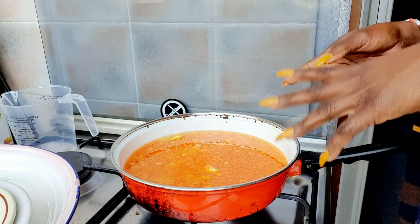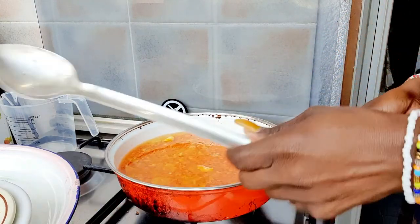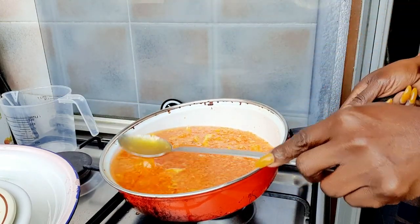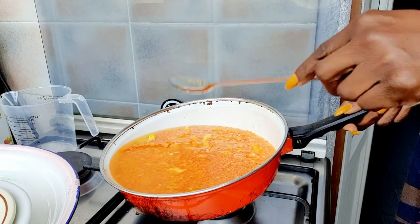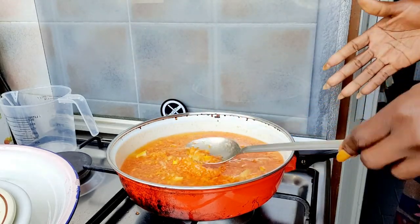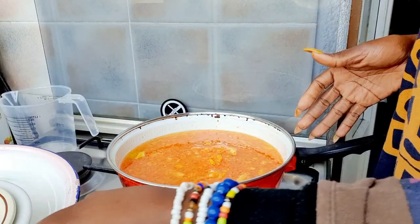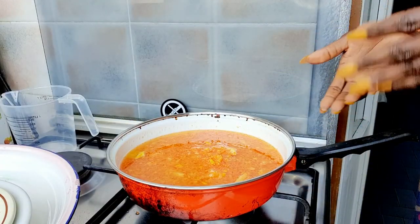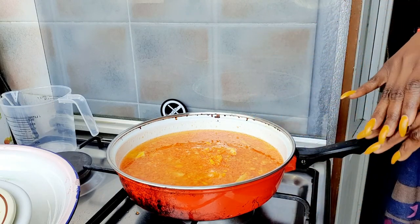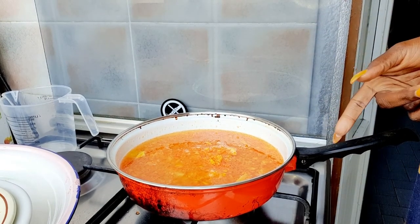So let's wait until 30 to 40 minutes. You can see it's already changed color without even preparing it. See, it's already changed color. You can see it here. If you really want to eliminate acne on your face, try this. For your skin, this one prevents skin damage, so it helps a lot. So we are going to wait.